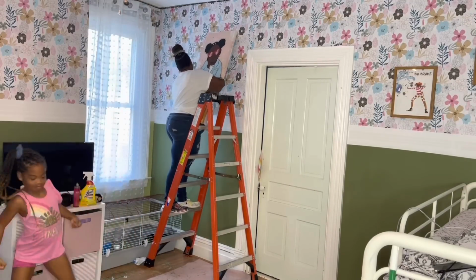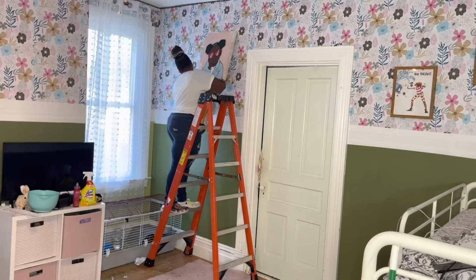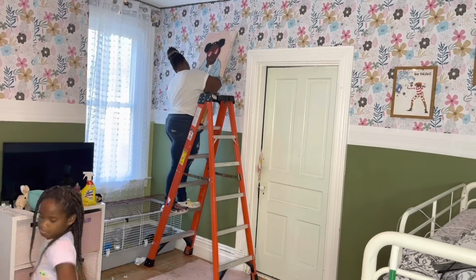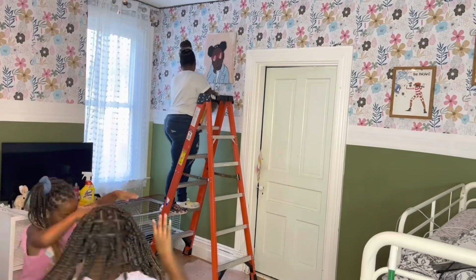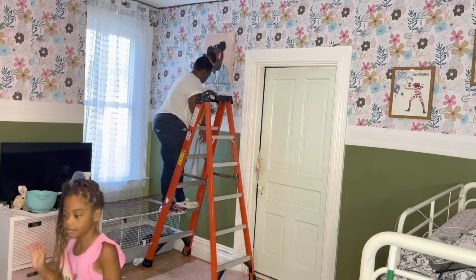My twins do have a pretty large size room, and I love it. I think it serves them very well. There are some more things that I want to do to the room, but it's not at the top of my priority list.